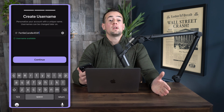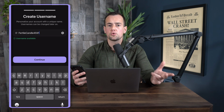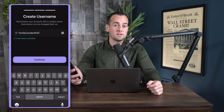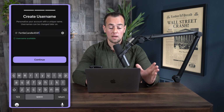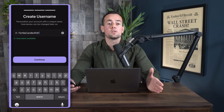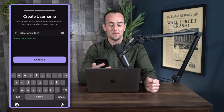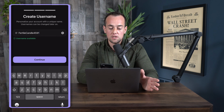And now we're going to create a username. So if you want to have somebody send you money using a username instead of a long cryptic crypto address with letters and numbers, that's what this would be useful for. This has a default one here for us. I'm just going to leave it as the default because I'm not actually going to be using this account. I don't want people to be searching for me and finding me and getting confused. So we're just going to leave it as is and click on continue.